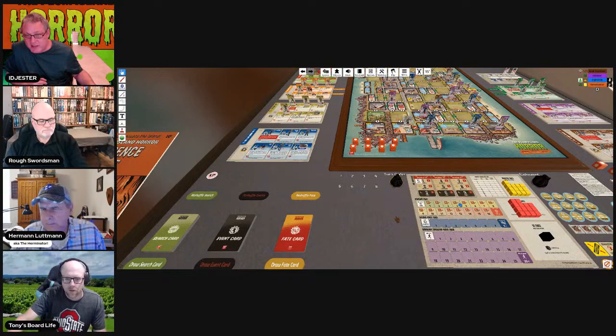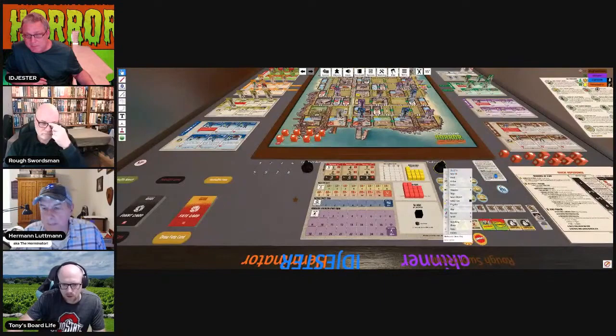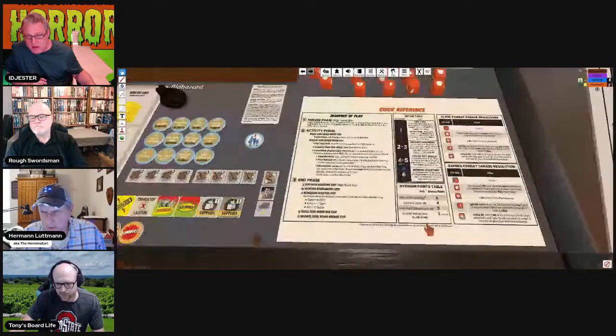So very conveniently, you'll see a quick reference sheet has popped up. This comes with the game. Here's the sequence of play. Here's the repair table if you need it, the overrun points, and it tells you how to read the combat dice.